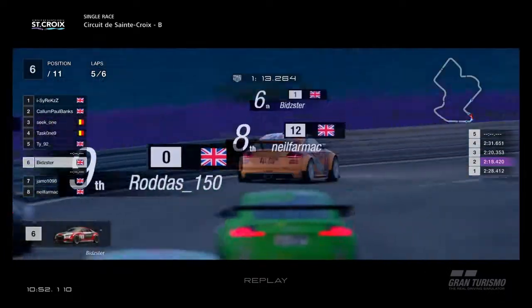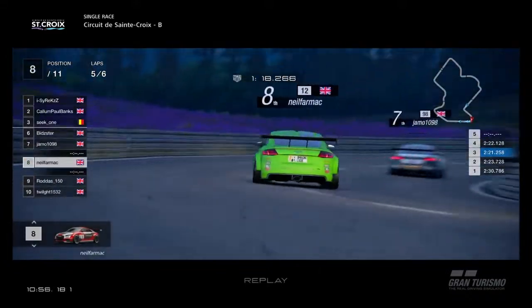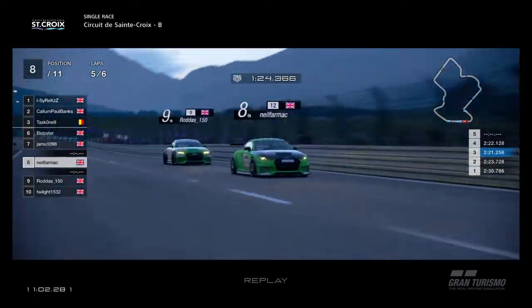As TY there goes around there in 5th. We've got a good battle here between Jamo and... Oh, Jamo's passed Neil. Neil's made some sort of an error there. Don't know whether he made a mistake himself or he's just got hit. We'll get a replay.